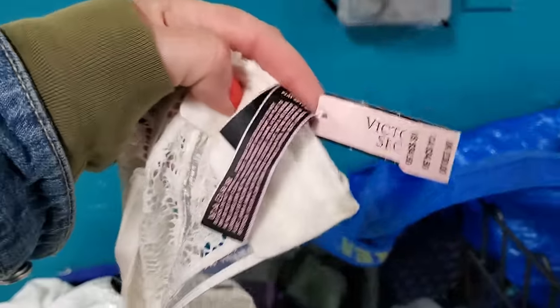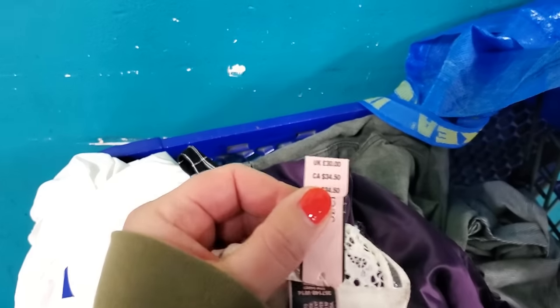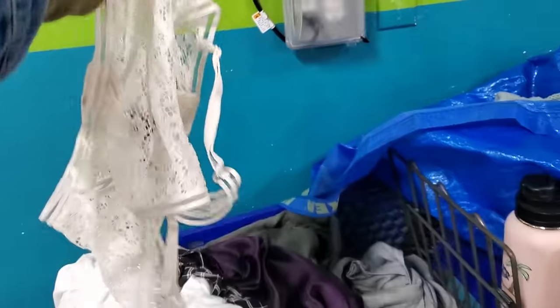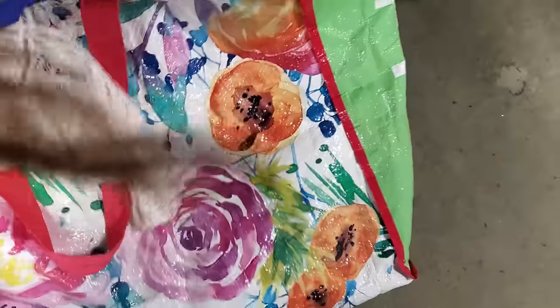Ooh, I didn't realize this Victoria's Secret bra that I grabbed is new with tags. Have you ever been in there? Okay, this bra was $34.50. It's an absolute scrap of a bra. It's $34.50 for that little scrap of a bra. It doesn't have pads, doesn't have wires. Okay, Victoria's Secret.